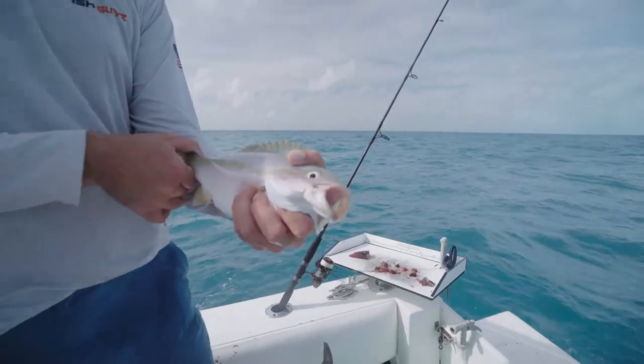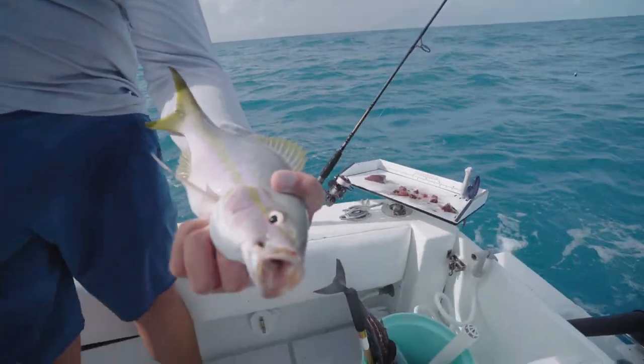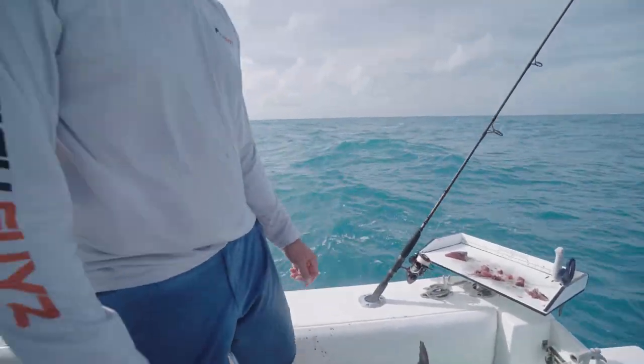Yeah, we need to get somebody else to hold this fish so it really shows how big it is, but right. Pretty fish. That'll feed the family. Feed the family right there. In the bucket.